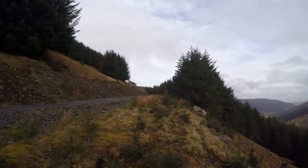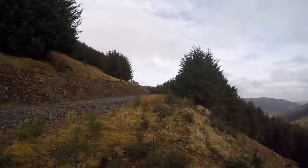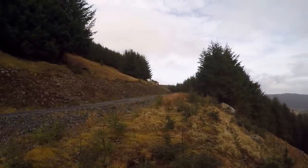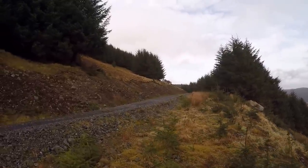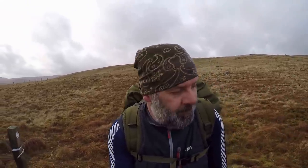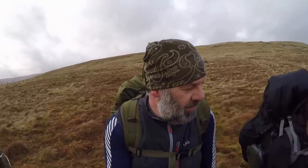So when we get up here to the top, we'll come to the crossroads with the Southern Upland Way, and then we'll take off to the right and up onto Colts Hill. Well, I'm afraid it's going to have to be Plan B. We've been up to where our destination was on Colts Hill, and the forestry guys are up there felling, so it's too risky to pass by them big machines, because they can't see you when they're up in them, with trees flying everywhere and what have you.